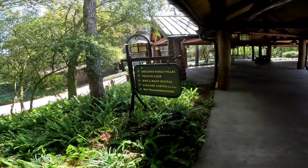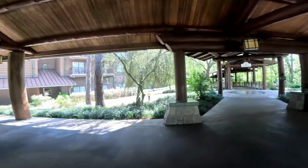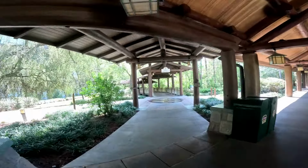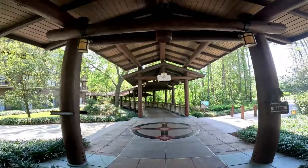We're going to walk by them. The health club's down there. Bike and boat rentals, we're going to go over there. So, this is called the Boulder Ridge Villas at Disney's Wilderness Lodge.